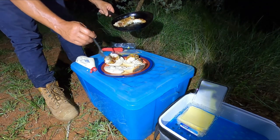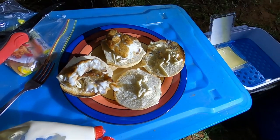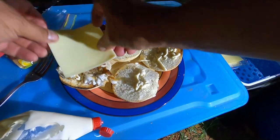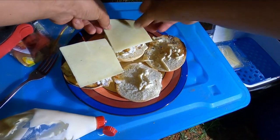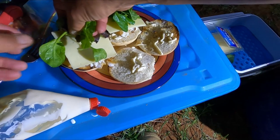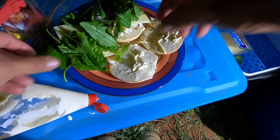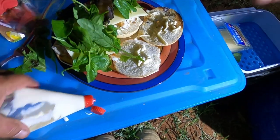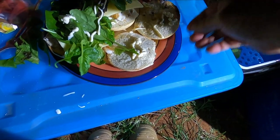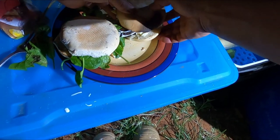One, two, bit of salt and pepper. Excuse the footage, I'm holding the GoPro with my knees. Jeez, this is hard. Bit of cheese. Bit of salad. Oh, goodness me. I'll sort it out. Okay. One on there. That one on there. It does not look the part.